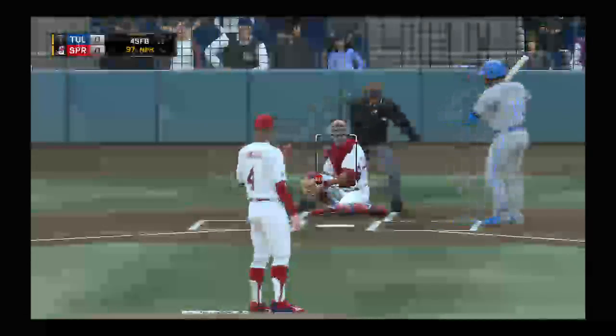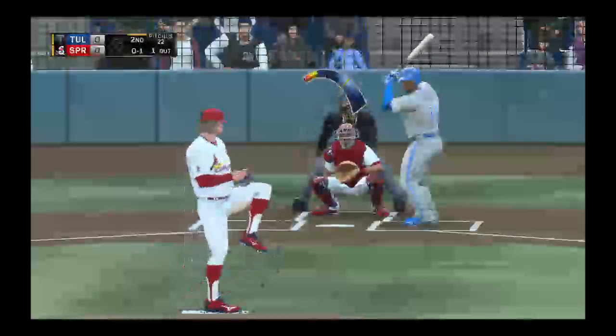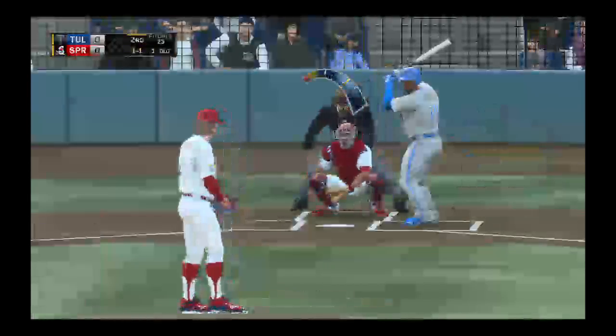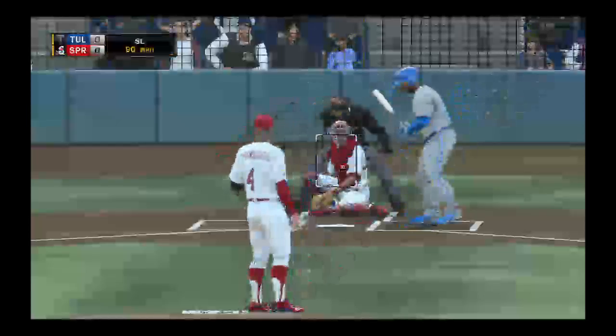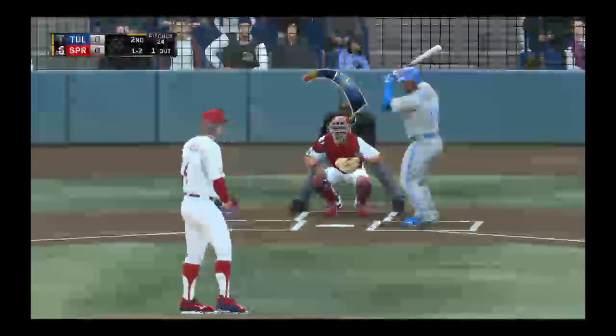Fastball in there for a called strike. One down now. Off the plate, 1 ball, 1 strike. And not a real good cut at that slider, and he's behind 1-2. No score here as we play inning number 2.